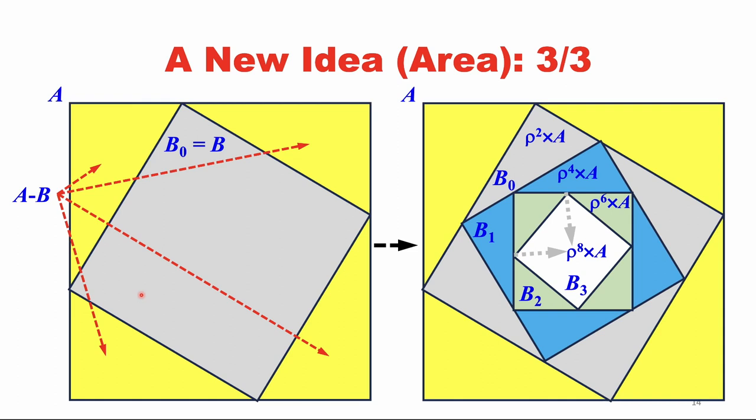So we have this. Now, because B is similar to A, we scale B down to B1, B1 to B2, and so on. This can proceed in an indefinite number of steps. So the area is this part, plus this one, plus this one, and keep going. The sum of this infinite progression gives us the area of A. So this is our idea.